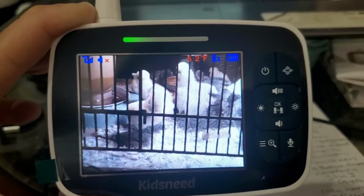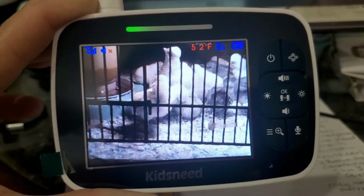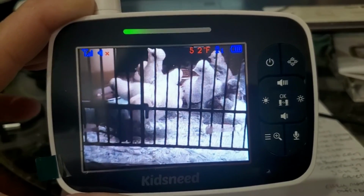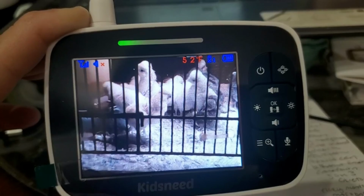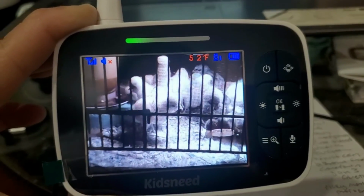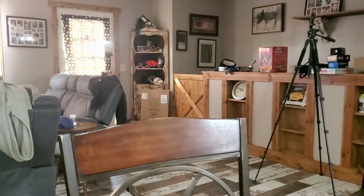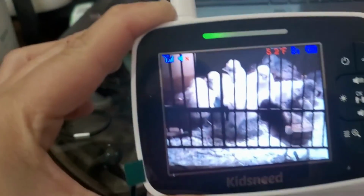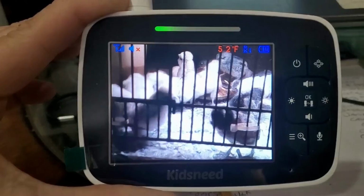I just have it sitting on a chair right now, just so I can figure out exactly where I want it. I just want to make sure it's working. I wanted to see how long the range is. So I go down into my basement, and I don't lose any of the signal bars, which is great.